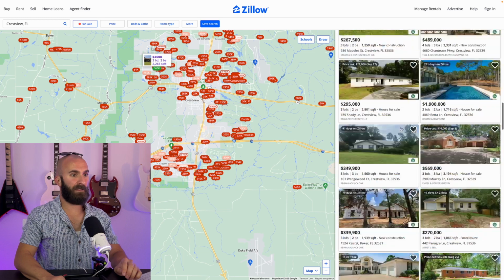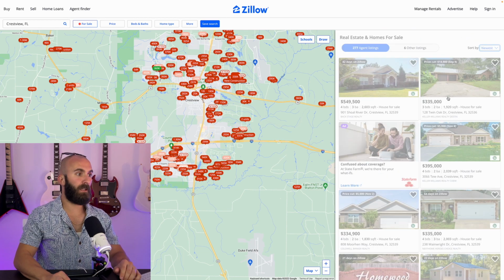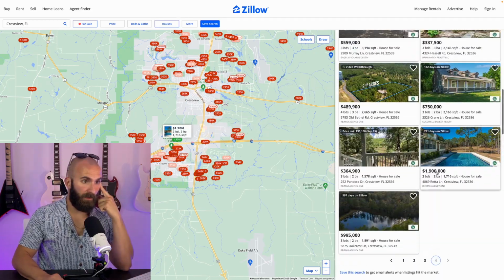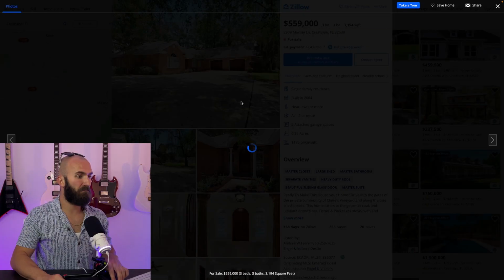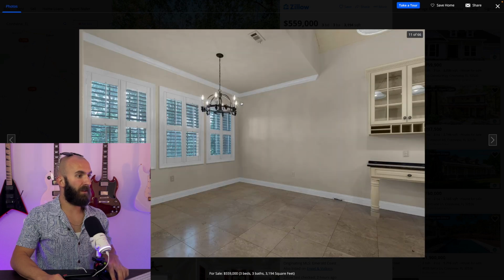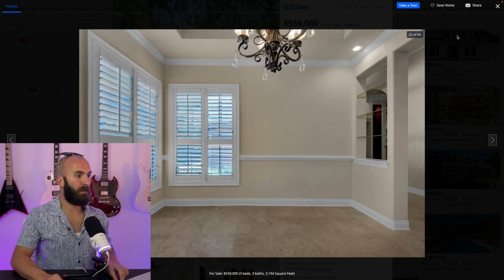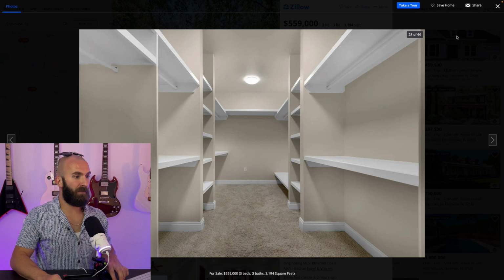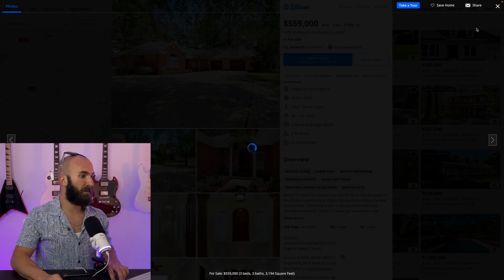Now for the last thing that we're going to look for. Very easy. It's just in the sorting. You want to go by sorting, click it over to newest, and scroll all the way down. Now I want to look at some of these. Okay, this is a beautiful house right here. All right, taking a look at this house. Very nice, very elegant. It's actually a cool house. Pictures are okay. I believe these to be cell phone pictures, but fine.